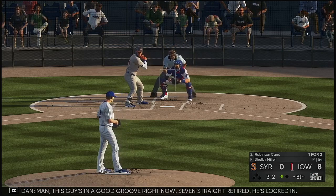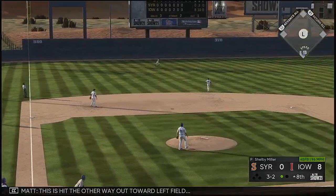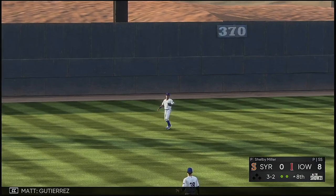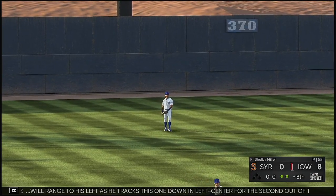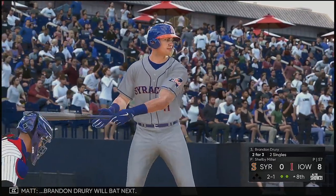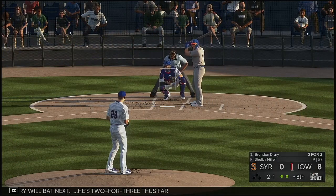Man, this guy's in a good groove right now. Seven straight retired. He's locked in. This is hit the other way out toward left field. Gutierrez will range to his left as he tracks this one down in left center for the second out of the inning. Now batting, Brandon Drury will bat next. He's 2-for-3 thus far.